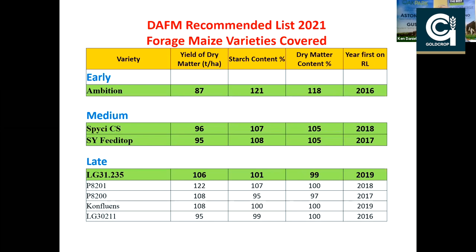So the first variety there is Ambition. And the first column there gives the yield of dry matter at 87. And you might say that's disappointing. You know, what is that variety there on the recommended list? But when you look to the next column there, it's got a starch rating of 121% of the controls. So it's very high for starch. And its high dry matter is indicated there at 118. That is a very early maturing variety. So what it might lack in overall green tons, it makes up for in terms of the starch content.